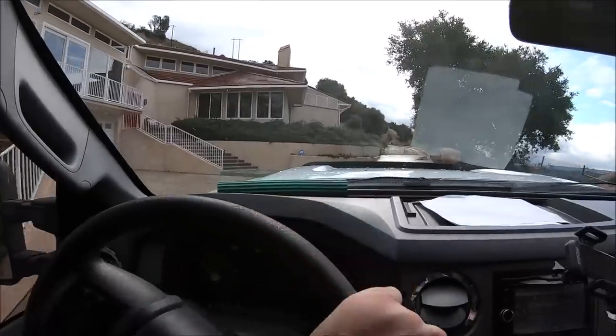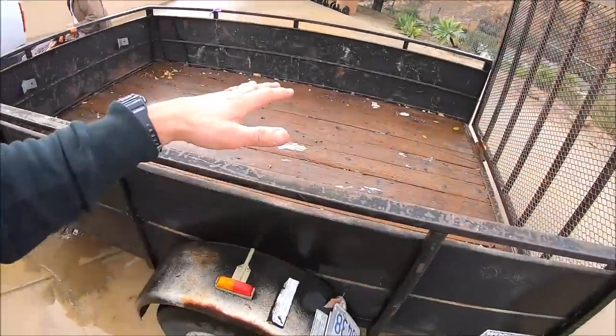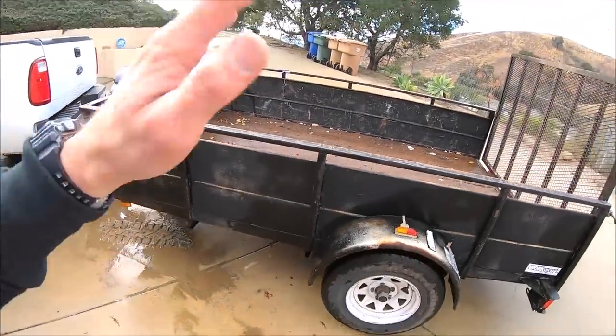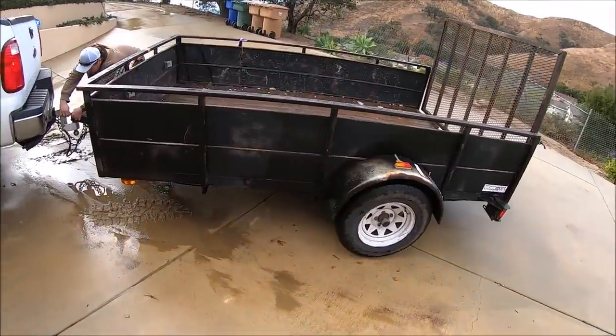Today is demo day and we have our utility trailer. It's a rainy day. It's not gonna stop us. We got our little utility trailer here. We're gonna set it up over there and get going with this demo. Here we go.